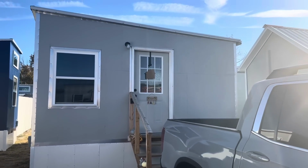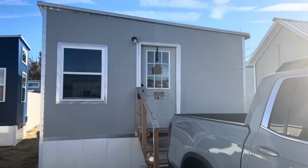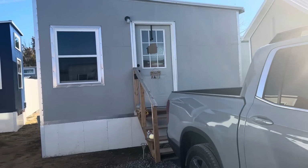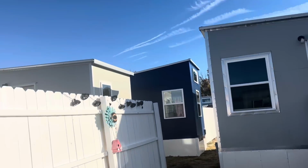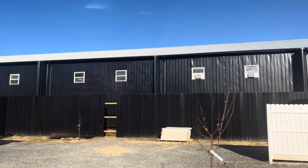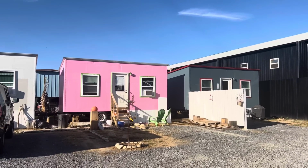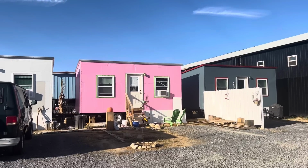Now this is called an Incredibox. This is 8 foot by 16 feet. I didn't do the math, but that's less than 160 square feet, of course. But these are manufactured right next door by Incredible Tiny Homes. And I believe this development is called Tiny House Town or something like that, or Tiny Town.